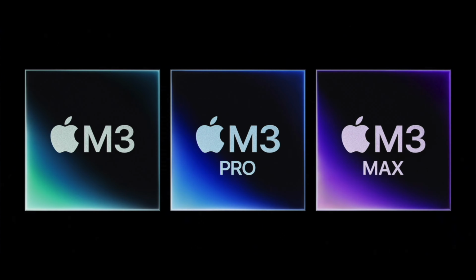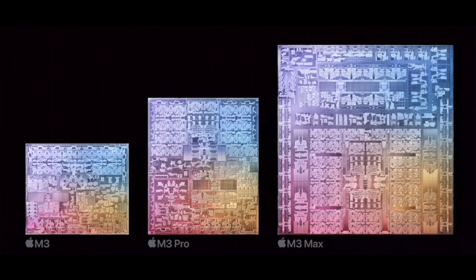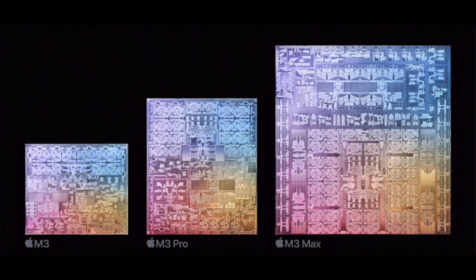So Apple started off the event with the new M3 chips, the M3, the M3 Pro, and the M3 Max. It's on the 3 nanometer architecture. They're more efficient, and there's a huge focus on GPU performance. On the GPU, it has dynamic caching, mesh shading, and ray tracing, all built into one. It also still has those two dual pro encoders.